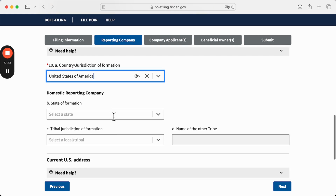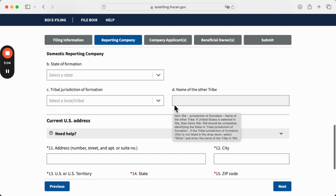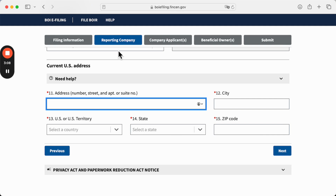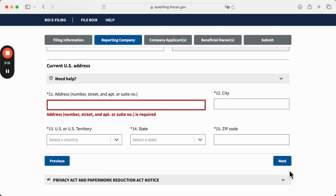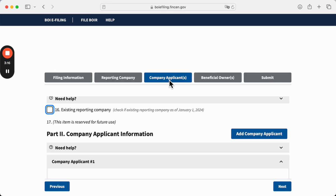You're going to choose your state of formation, okay? Most of us don't need the tribal jurisdiction or the name of other tribe. And you're going to plug in your company's address. Remember, we're under reporting company, your company's address. And then you're going to hit next, okay? And then we're going to go under company applicants, all right?